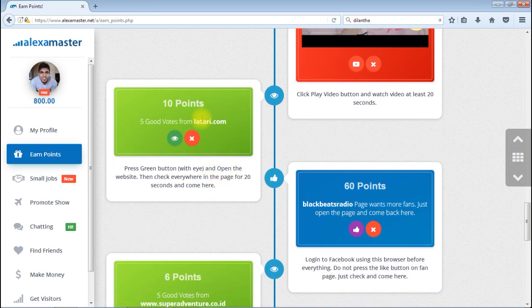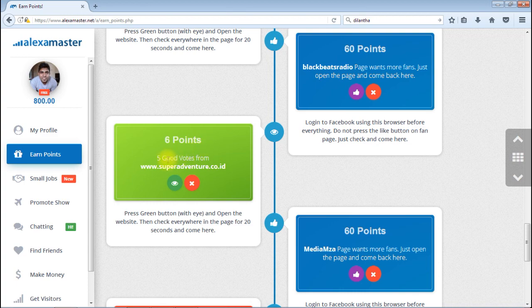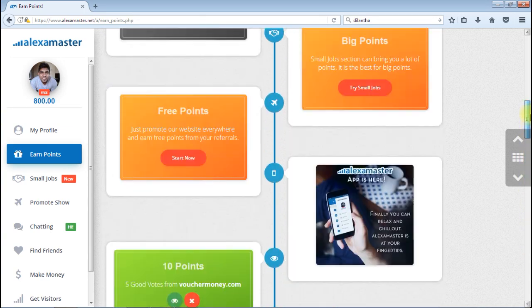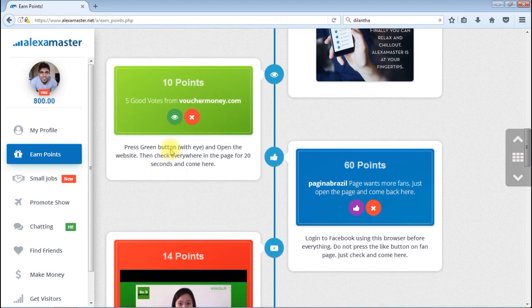I think this website is a genuine website, that's why it is here. All websites you can see on top are from genuine advertisers in AlexaMaster. So 5 good votes from superadventure.co.id. So to get more than 100 good votes, you just visit the earn point section and scroll down, finding this kind of green color boxes, and you have to vote on these websites to earn good votes. How to do that?